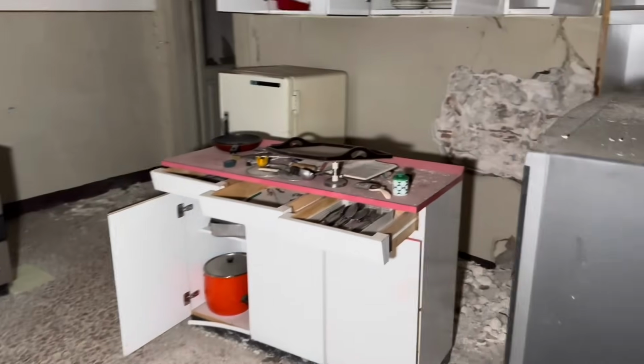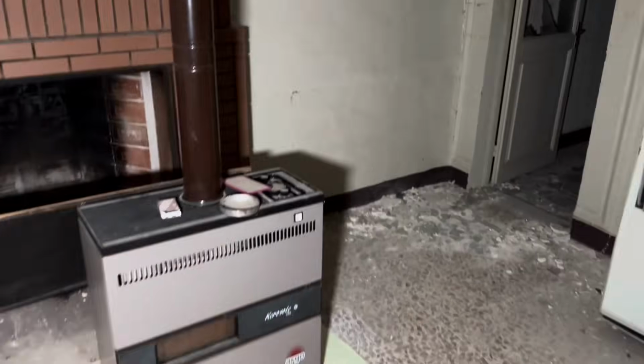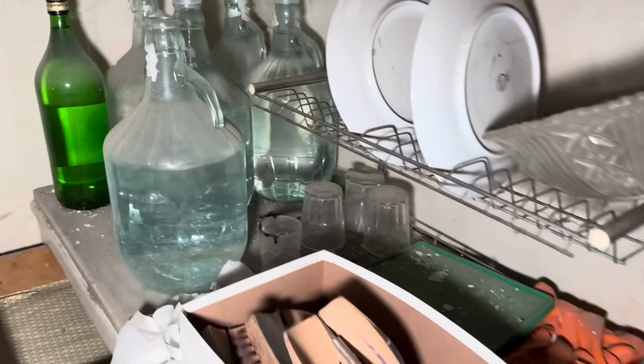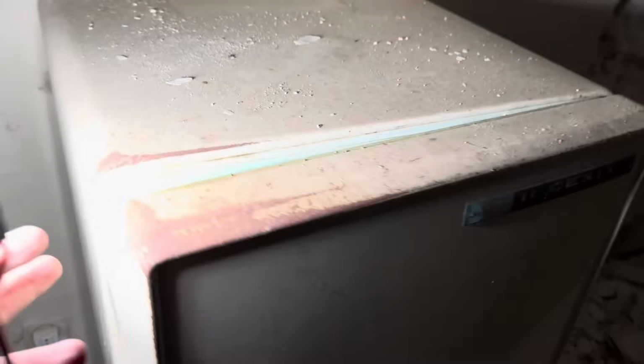Now, that's not looking particularly healthy. Oh, this is a different house, because this is a different kitchen, unless they've got two kitchens. But this is very 1970s, 80s. It's a bit horrid, although that sink's nice. I like that sink. Loads of bottles of water. That's strange, isn't it? Look at the old Indesit fridge as well. That's an old one. Thick.